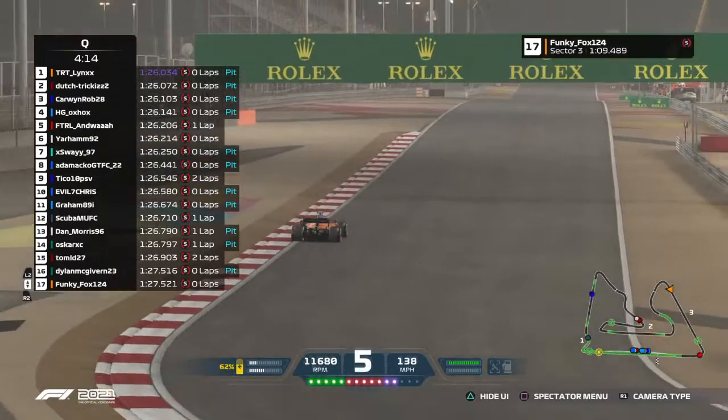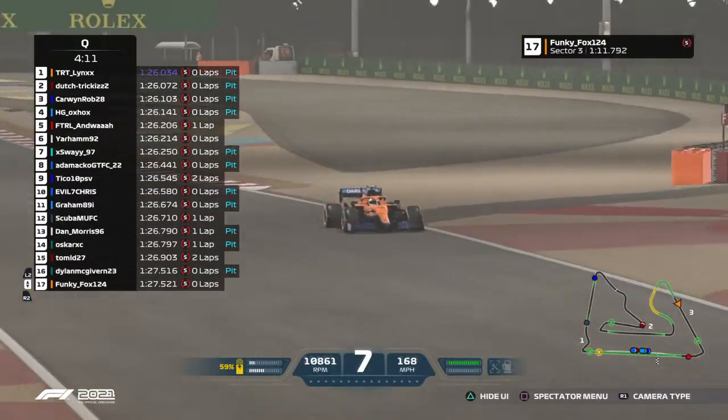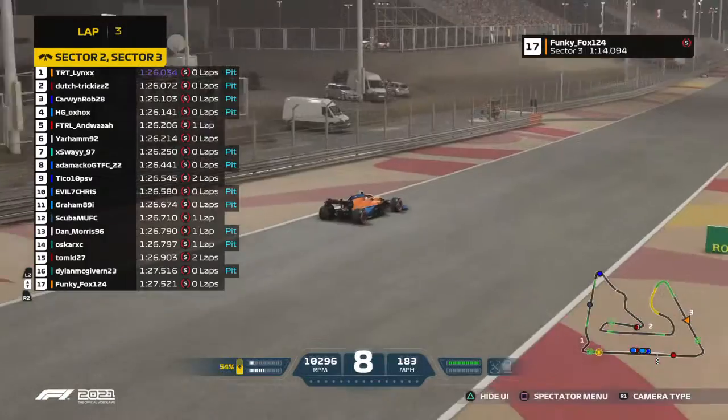He's currently down in P17. So once again, he's continuing the streak of qualifying poorly. But hopefully this lap will be an improvement.